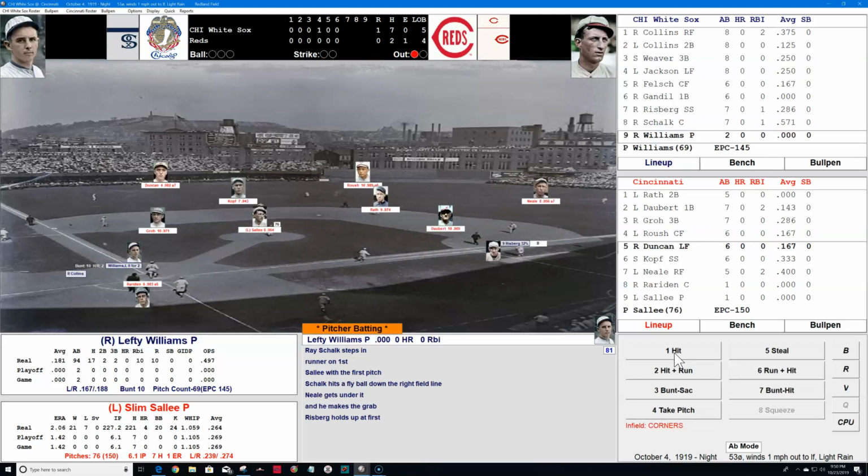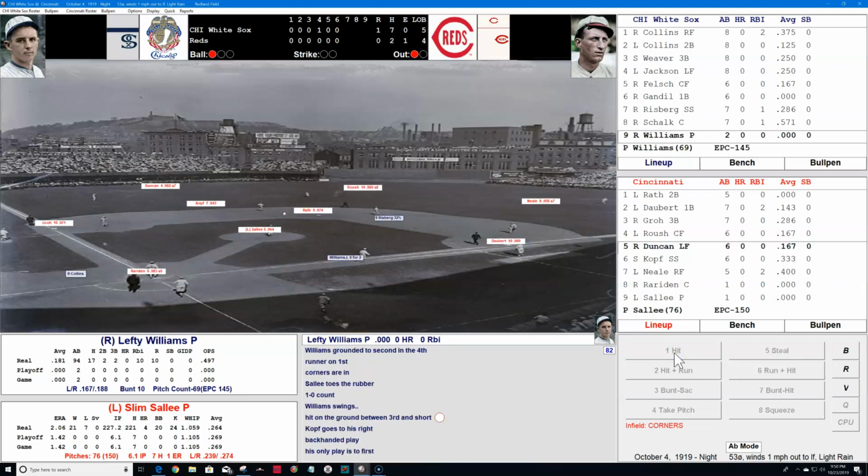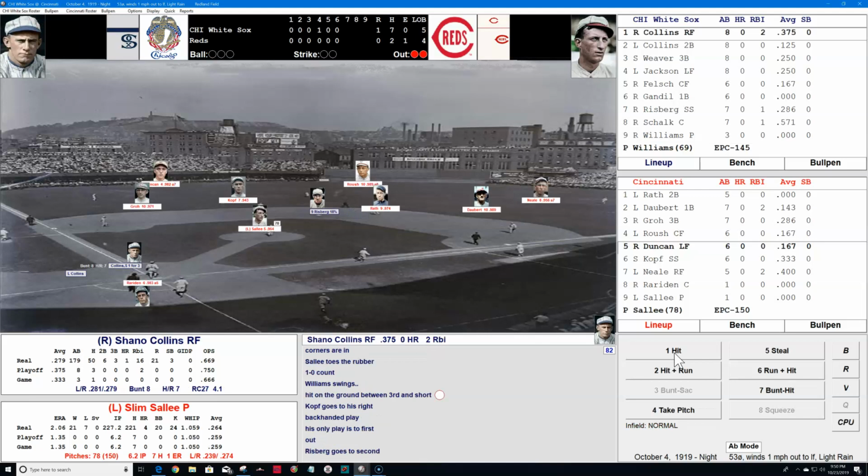And now we'll see Williams, who's 0 for 2. Here's the pitch to Lefty Williams. Hit on the ground between third and short. Koff throws to first. That's his only play. Risberg will go to second.